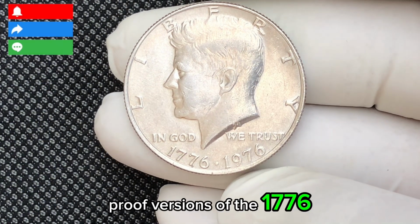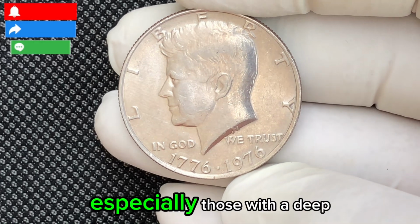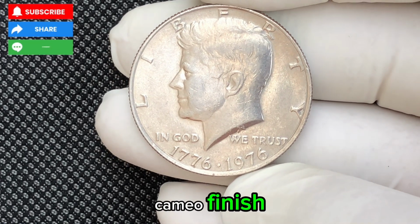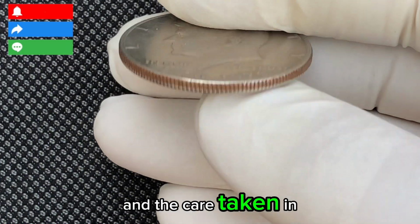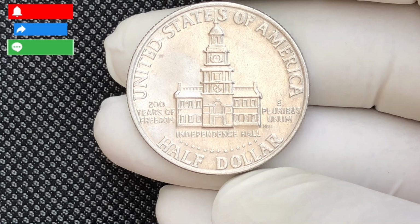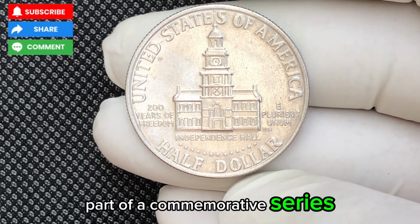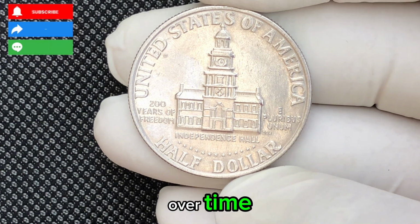Proof versions of the 1776 to 1976 bicentennial half dollar, especially those with a deep cameo finish, became highly sought after by collectors due to their exquisite appearance and the care taken in their production, while many of the coins were made available for the general public. The fact that they were part of a commemorative series and that many were stored in excellent condition meant that they became rare over time.